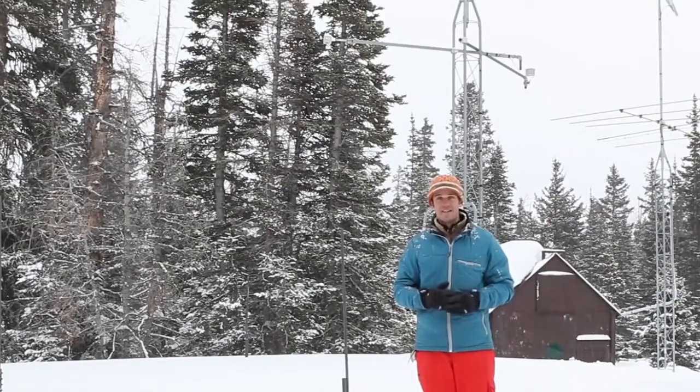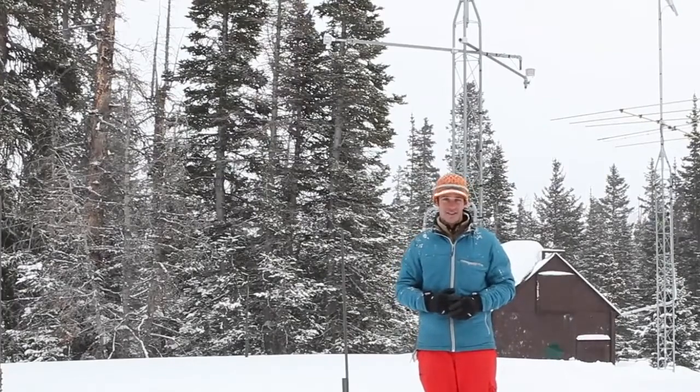And while this might not seem as fun as measuring snow to find your next powder day, this is really the backbone for water management in the western US. So the next time you're hanging out in the backcountry and you come across a hodgepodge of radio towers and this wind chime looking thing, there's a good chance that it's a SNOTEL site.